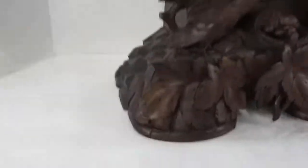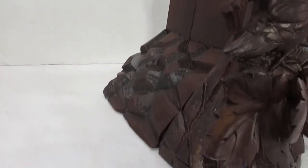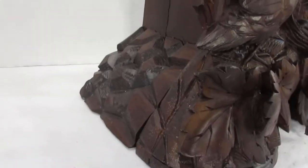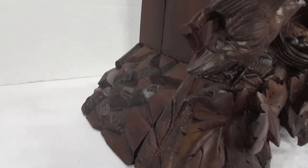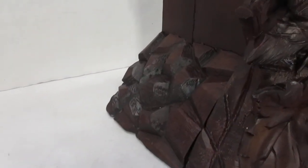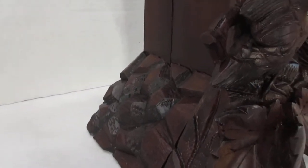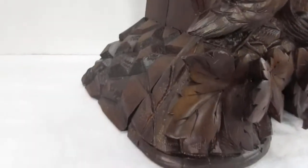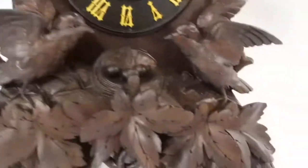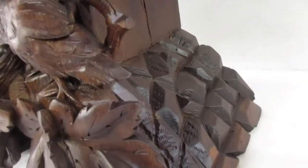What else? The carvings also extend to the sides of the case, which is really nice, because the image is much better as it sits on a shelf or wherever you might display it. Often enough you see some of these shelf cuckoos and they don't have any additional carving mounts on the side, which is not too pleasing to the eye. But this one does. It extends all the way on both sides. Real thick wood, you're talking 4.5, 5 inches thick there.